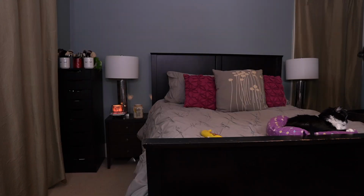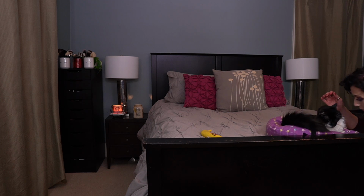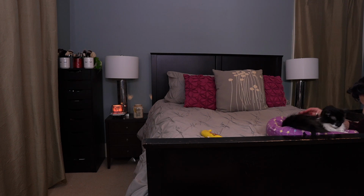Look at the fluff monster. Hi. Are you going to get up? You're not going to let me pet you? But you're so pretty. You're so handsome. Huh? You won't let me kiss you? You're purring. Well, you were for a second. Can I kiss you?